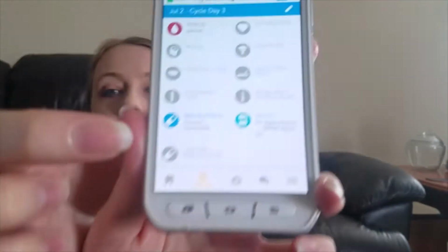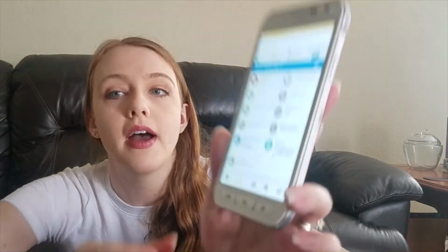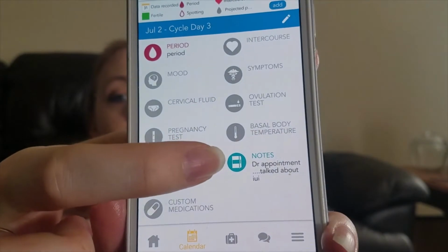So let me actually find when I went to a doctor's appointment. So you also have a little note-taking part. So I wrote that the doctor appointment talked about IUI. So I can even keep track of what did my doctor and I talk about, what did my doctor and I say. I also put my egg size on the little notes also. Things like that.